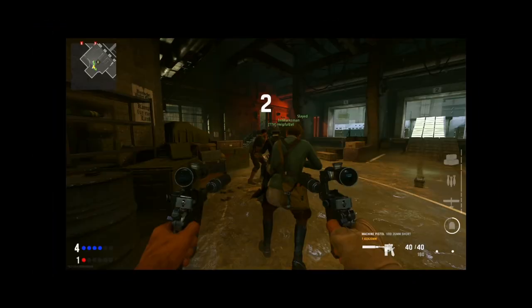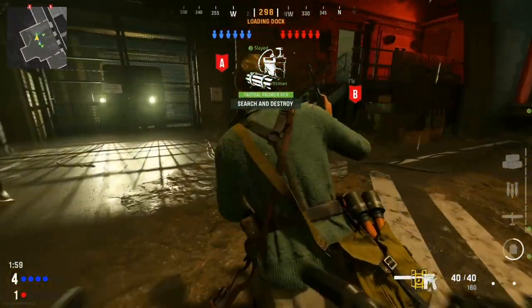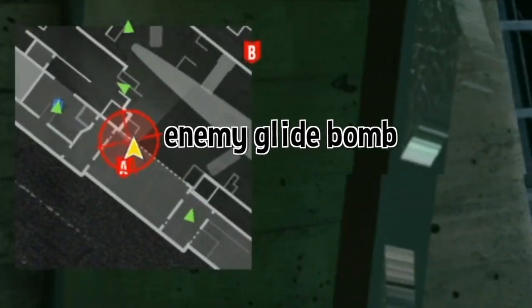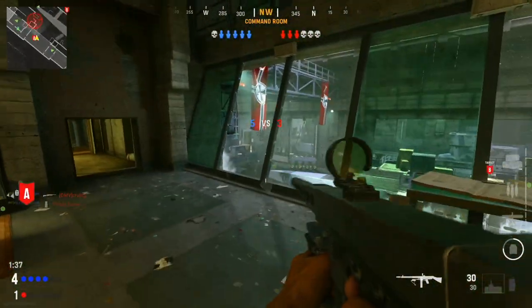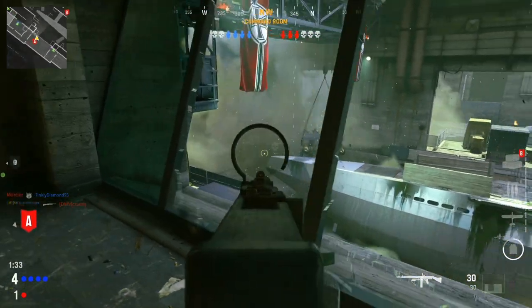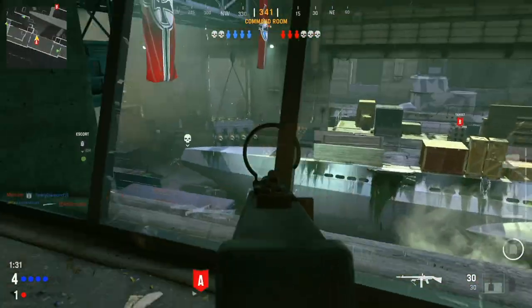Average as fuck. Average? Average as fuck. Didn't even 360 into an execute. Heads up, enemy glide bomb. Well, that's a worthless kill streak. There's no roof here. You watched him get mega fucked. He absolutely was. Get out of there.